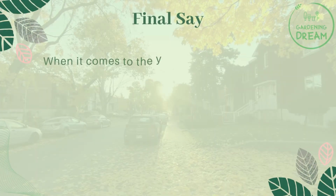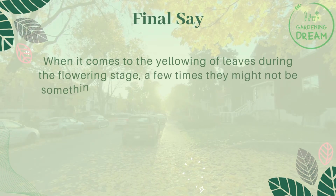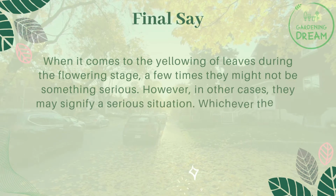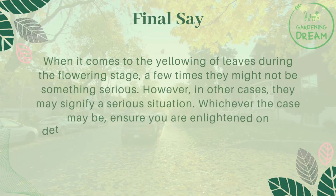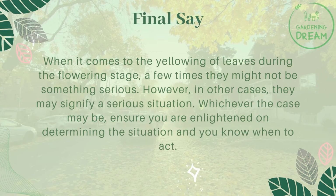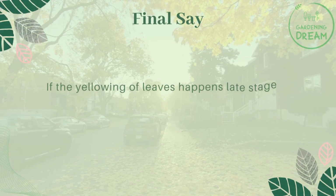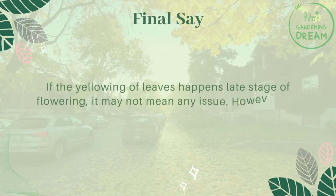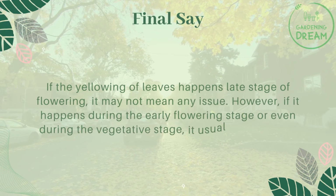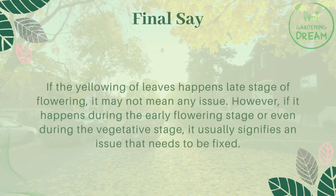When it comes to the yellowing of leaves during the flowering stage, a few times they might not be something serious. However, in other cases, they may signify a serious situation. Whichever the case may be, ensure you are enlightened on determining the situation and you know when to act. If the yellowing of leaves happens late stage of flowering, it may not mean any issue. However, if it happens during the early flowering stage or even during the vegetative stage, it usually signifies an issue that needs to be fixed.